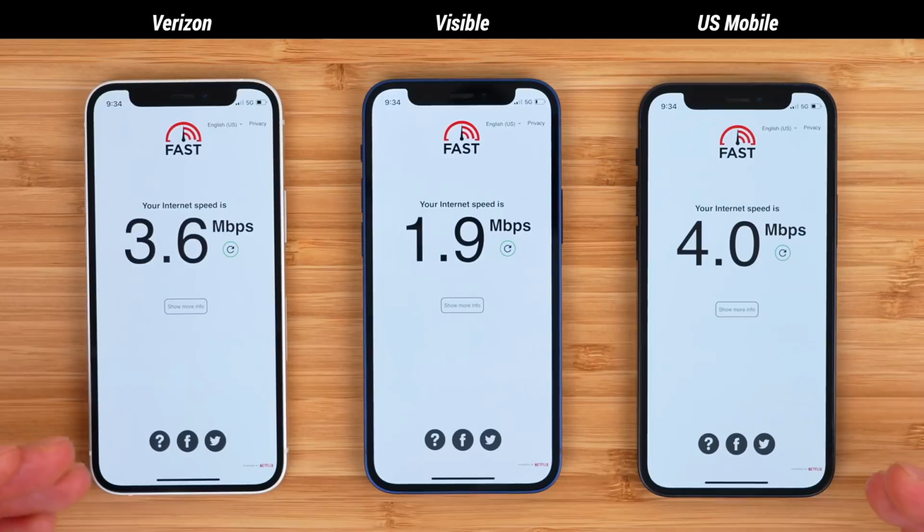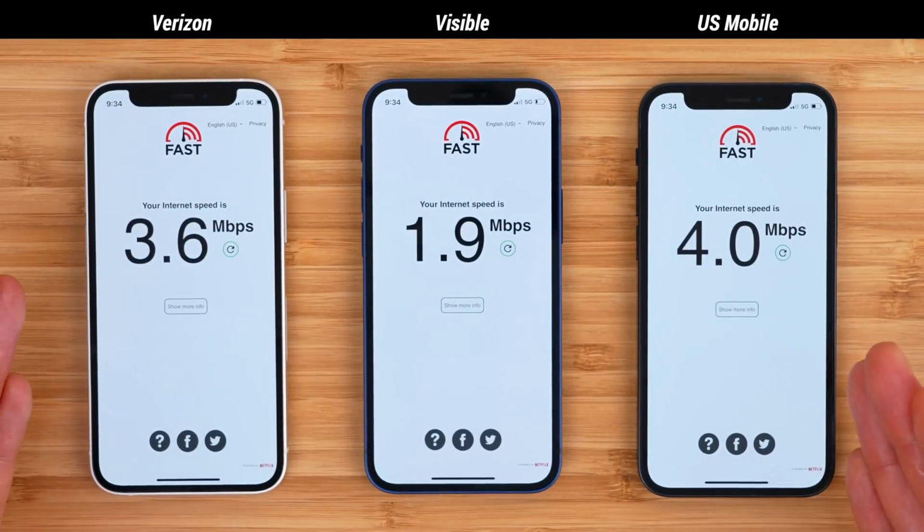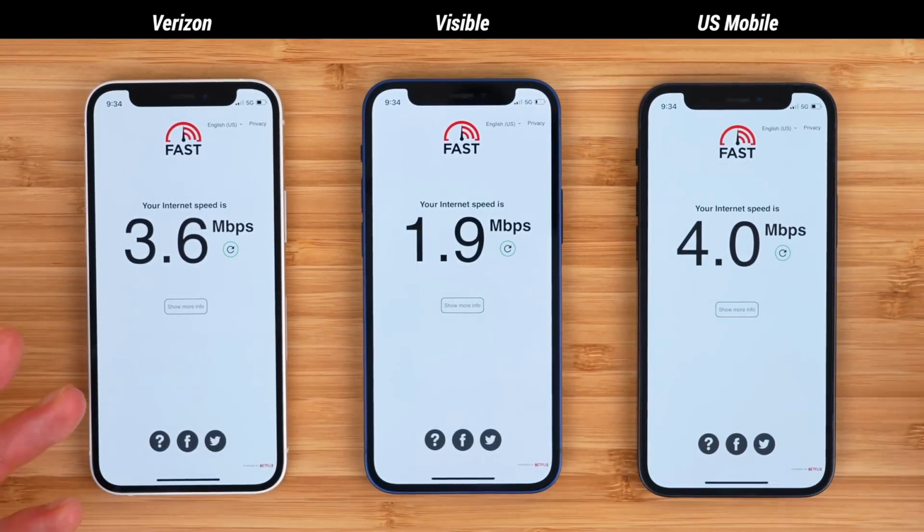Now, the applications that stream video are not actually limited, but it's these data speed caps that basically determine how long you're going to spend waiting for your video to load, how many times your video may buffer during playback, and things like that. So if you wanted to, you could load 4K. It would just take an insanely long time to load.